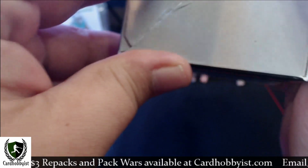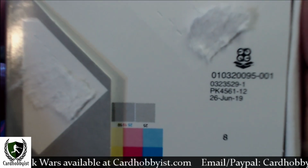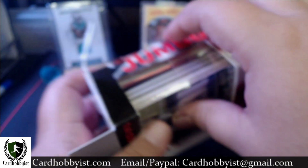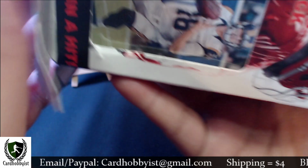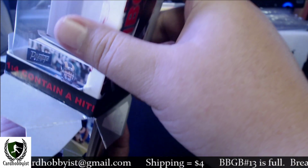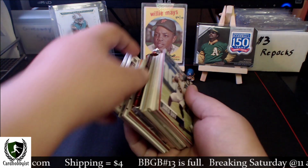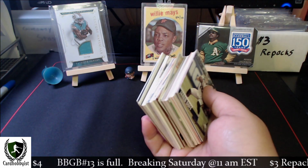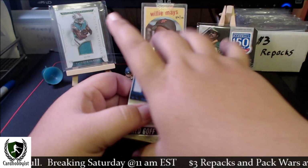So let's see what the date is on this one. Looks like a summer box from last year, June 2019. Of course, we got everybody's favorite Leaf Draft in there. I'm probably not going to open that pack. I'll just add it over here to my stash of Leaf Draft football and use it for quick hitters, because it is what it is. There's 5 cards in here, and we all know that those cards usually aren't too great. So let's just go ahead and go through this stack.